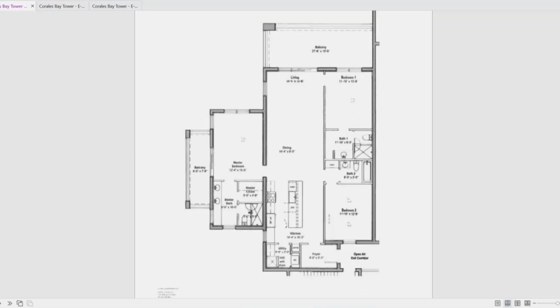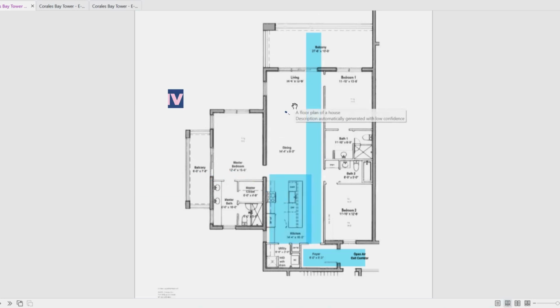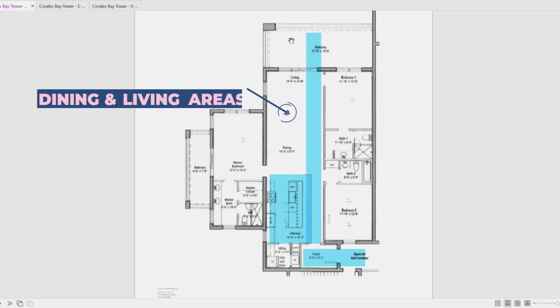Let's look at an actual floor plan. When you come into your unit, you have a foyer here. You'll walk into the hallway area, and this takes you straight out towards the bay. The kitchen is immediately in this unit to your left, and then you have your dining and living areas here. Again, look at this large balcony.